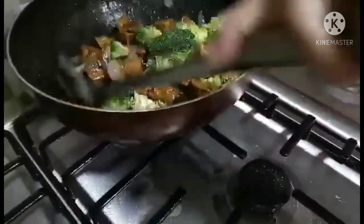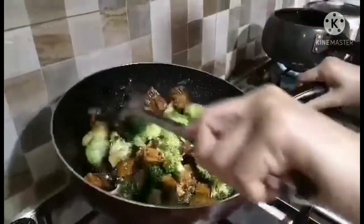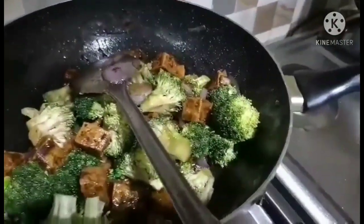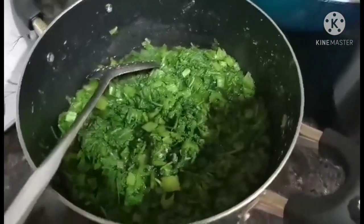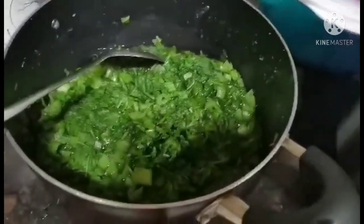Tada! Sarap nito, guys. And here, after she cooked the pechay with potato, this is Nepali food. So it's like Filipino food versus Nepali food. They are the same. Same, same.